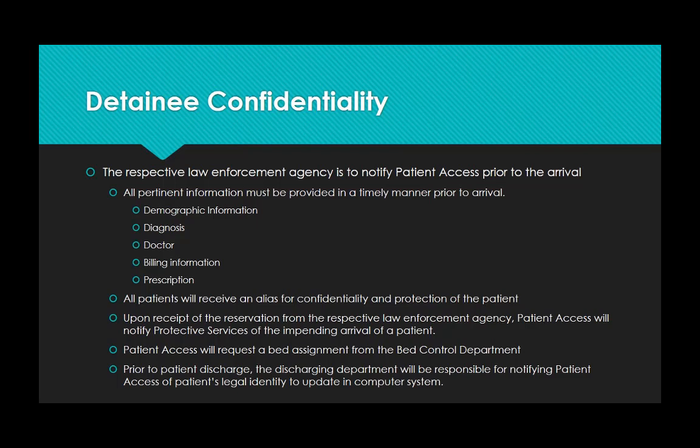Patient access will request a bed assignment from the bed control department, and before the patient is discharged, the discharging department will be responsible for notifying patient access of the patient's legal identity update so that it's updated correctly into the computer system.